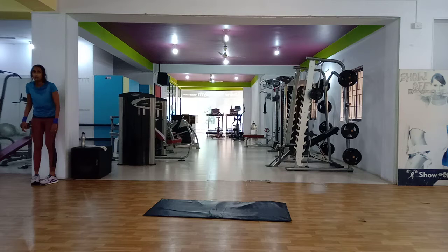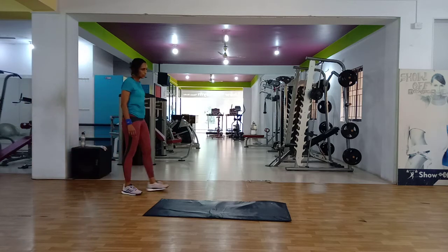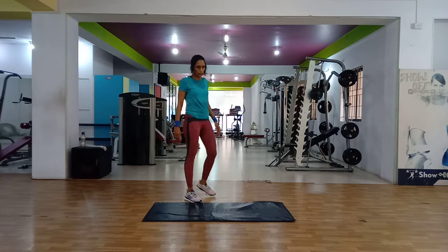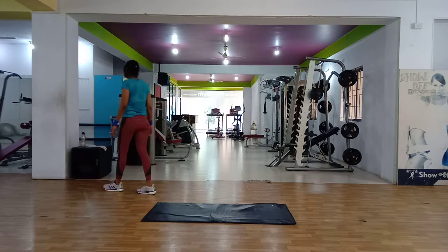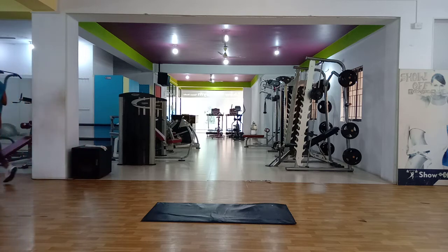But let us see whether you can be in top gear, or you'll feel that no, I've lost energy. There's no such thing called loss of energy. The body has some kind of fat on us. That is a reserved fat, and that reserved fat happens to be energy. That's a good energy source. If you can source that, you can blast it.